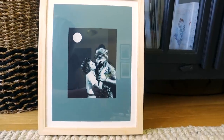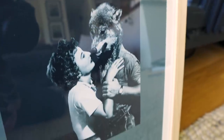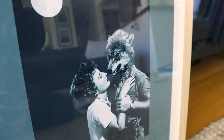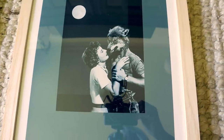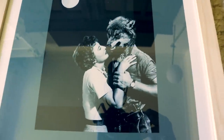The third print that I ordered was called You Don't Look the Same as When I Was Dreaming. The color palette of this was totally in line with my theme. I liked the black, dark green, and the white with a natural wood frame. But then I also just love the playful, quirky nature of this photo. It just suits my personality so well.